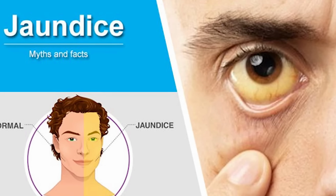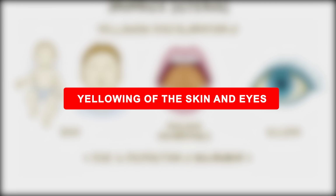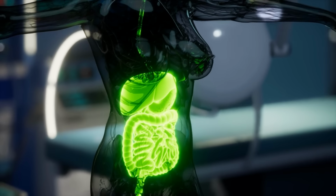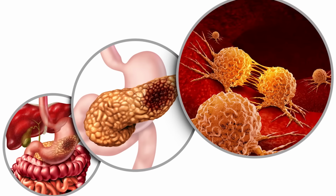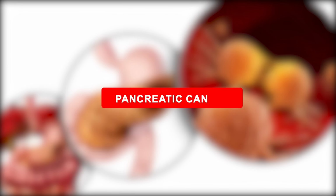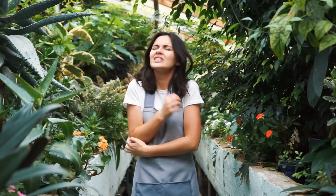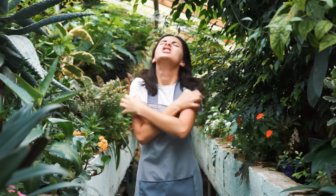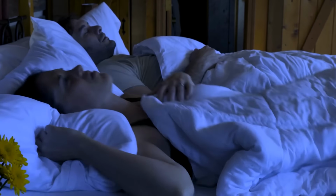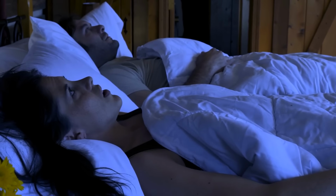Itching often accompanies another classic symptom, jaundice, which is the yellowing of the skin and eyes resulting from the same bile duct blockage. This is a strong indication that there may be an issue with the liver, bile system, or pancreas. The itching associated with conditions like pancreatic cancer or other liver diseases tends to be more widespread, chronic, and progressive compared to the localized itching that can occur with dry skin or eczema. It also often worsens at night, affecting sleep and overall quality of life.